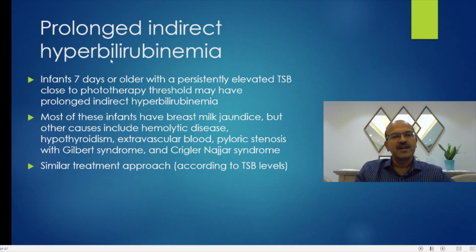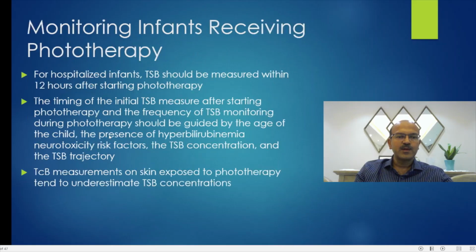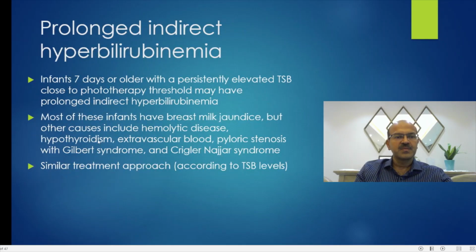So some babies have persisting jaundice, and it can be at a fairly high level as well. So there are infants 7 days or older with persistently elevated bilirubin close to the phototherapy threshold, and this may be prolonged indirect hyperbilirubinemia. Most of these babies have breast milk jaundice. You can review my previous video on breast milk jaundice as well. Other causes include hemolytic jaundice, hypothyroidism, extravascular blood collection, pyloric stenosis, Gilbert syndrome, and Crigler-Najjar syndrome. So if it continues despite your interventions, you may consider any of the other syndromes.